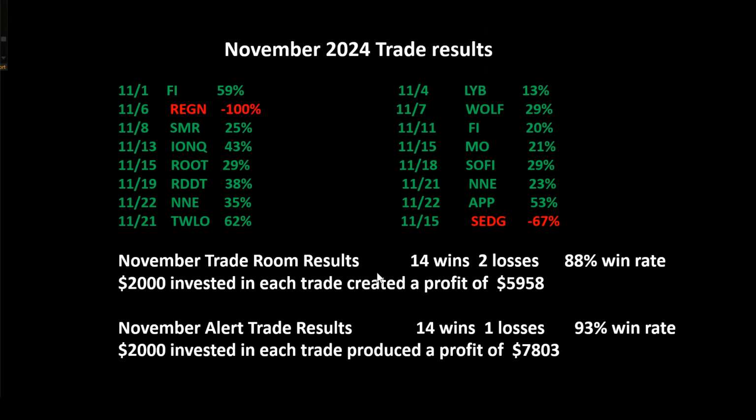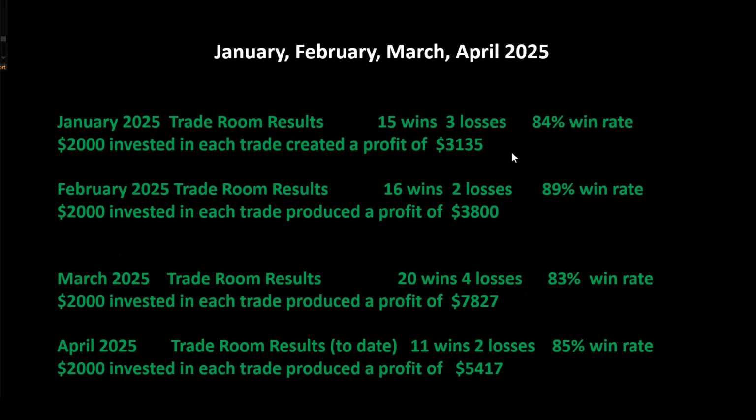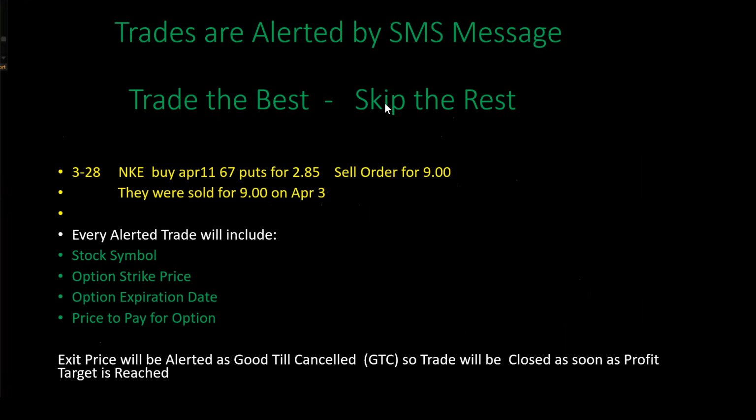This was November, again, 88%. And I'm not going to go over these. This was this year, January 2025. You can see the win rates. I just want you to see what the win rates are and how well this methodology works. Works really, really well.